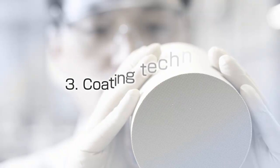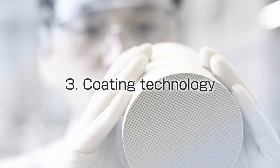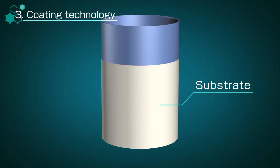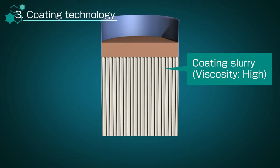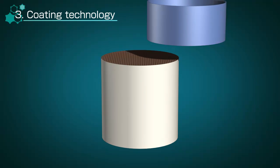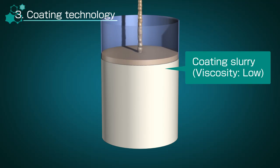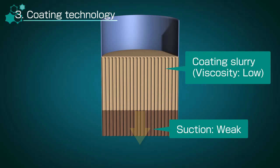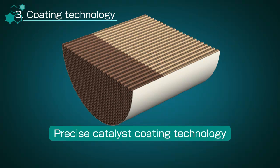In the field of coating technology, we have devised element technologies in fluid dynamics and rheology and established mass production technology for precisely coating the catalytic layer. We control the chemical and physical characteristics of each element included in the catalytic layer. We precisely coat different areas with different catalysts to provide the characteristics that each part of the catalytic layer needs. This forms the optimum catalytic structure for purification. This provides stable purification performance for a long period of time.